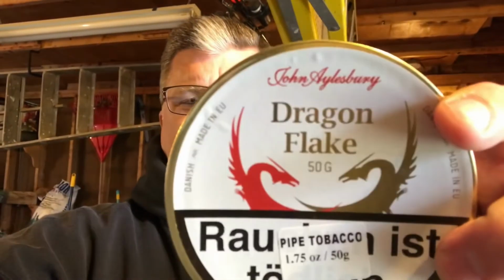So, other thing I was going to show you, I'm going to try to maybe even do a little review on this. Some Dragon Flake, never had it. John Aylesbury. I received this in a trade from a buddy off of Instagram, so I'm gonna crack that tin open and fire up. I've got a pipe around here somewhere, my unfinished Savinelli 207. I'll bring you all in for that.